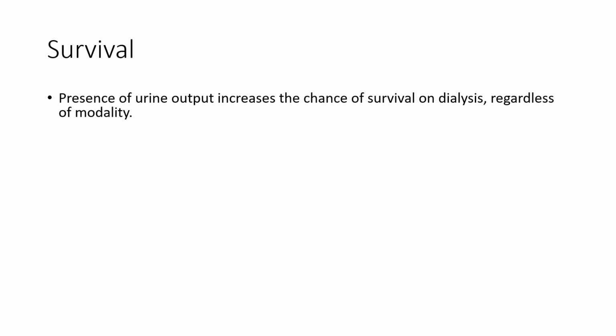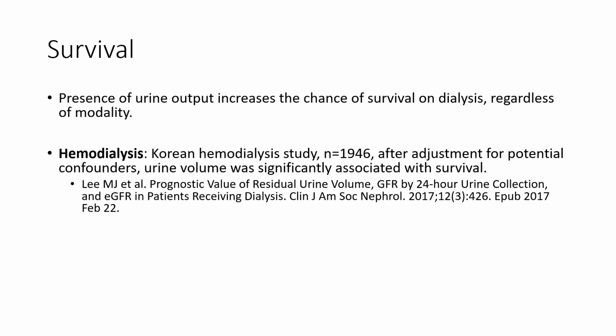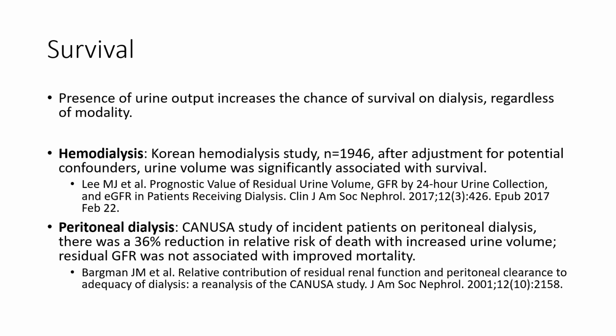The presence of residual renal function increases the chance of survival on dialysis regardless of modality. And we'll talk about this more later in the talk, but just as a sneak preview, for example, there was a hemodialysis study done in Korea, looked at 2,000 hemodialysis patients, and after adjusting for potential confounders, found that the presence of urine output was significantly associated with survival. Similarly, among peritoneal dialysis patients, the CANUSA study found a 36% reduction in relative risk of death in peritoneal dialysis patients who made urine as opposed to those who were anuric.